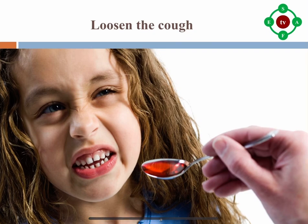Loosen the cough. If your child is over 1 year old, try giving honey for a cough instead of medication. You can give 2 to 5 ml of honey a few times during the day. Studies show that honey is safer and likely more effective than cough medicines, antitussives, for children over 1 year old. You shouldn't give honey to children younger than a year old due to the risk of botulism.